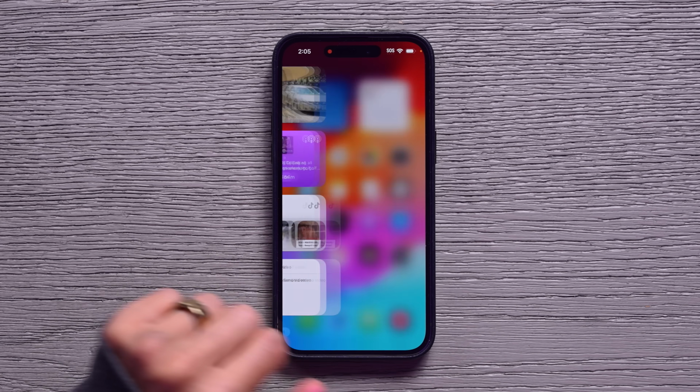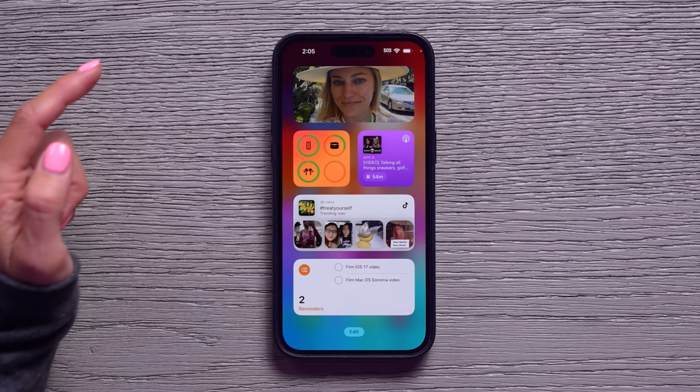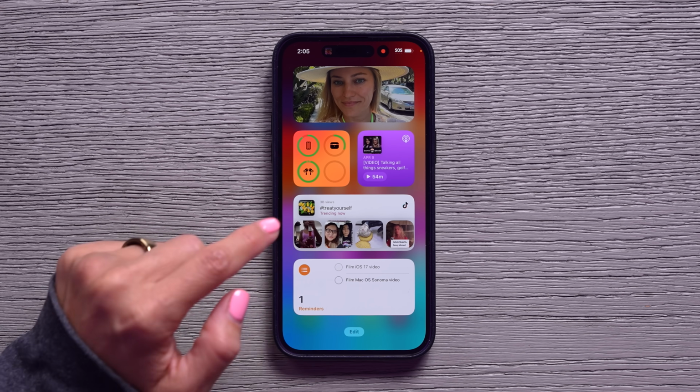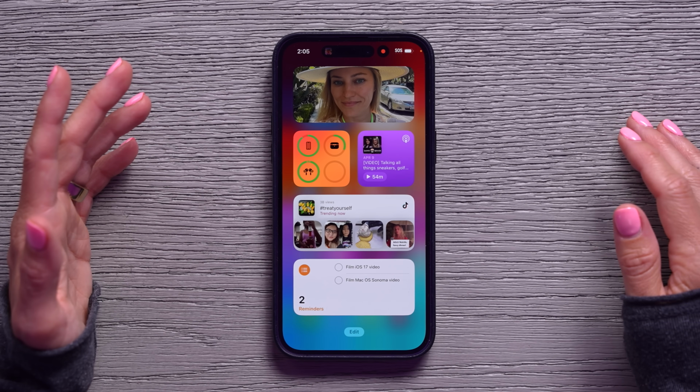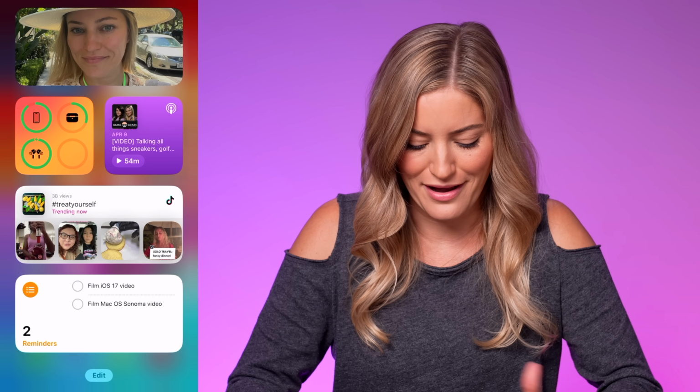Now, widgets have also been revamped in iOS 17, so instead of only being able to tap a widget to open the app, you can now perform actions right on the widget itself without leaving your home screen. I like this because it actually makes widgets seem more useful. I like being able to visually see these things, but now being able to actually interact with it just makes so much more sense.